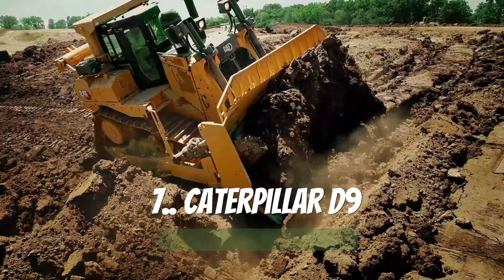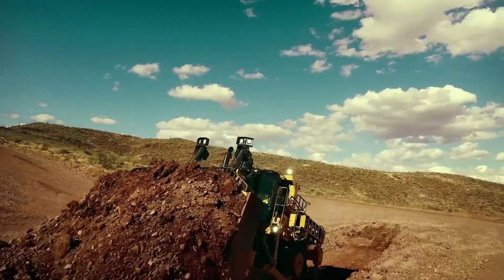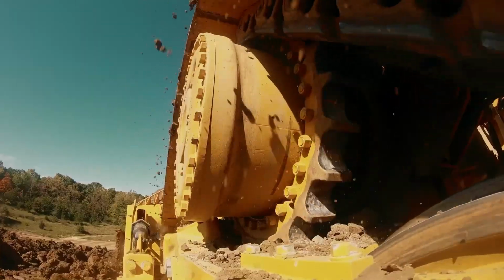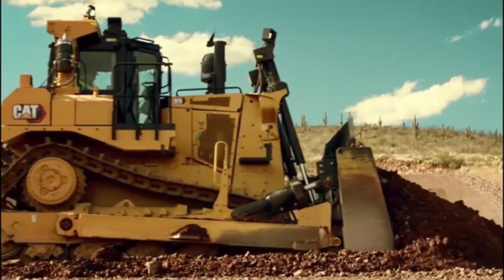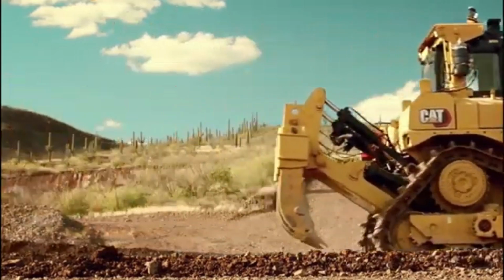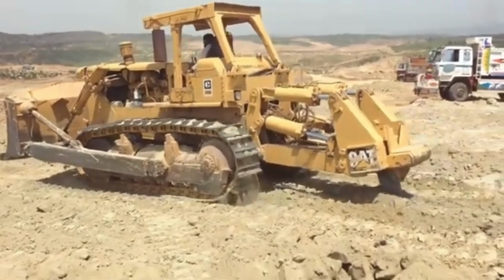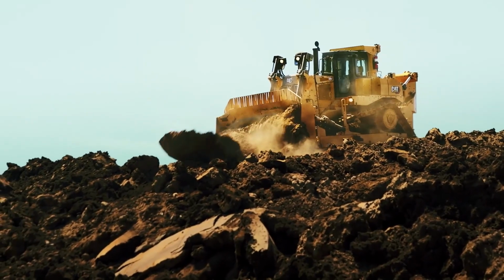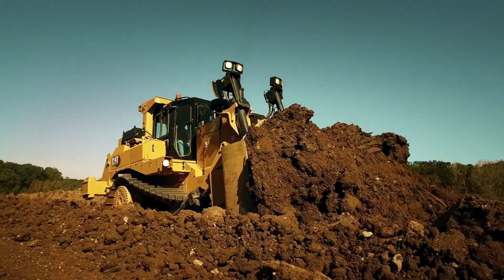Now, travel with me back to 1954. That's when the Caterpillar D9 came into the picture. This machine introduced an elevated sprocket design that changed everything. It improved traction, balance, and reduced wear, especially on rugged terrain. The D9 wasn't just strong, it was smartly engineered. It ended up being used in everything from land clearing to military operations.